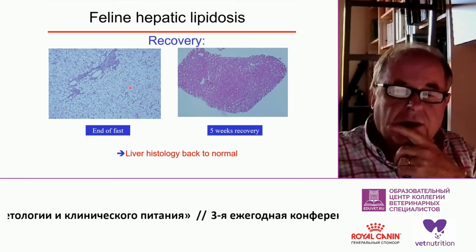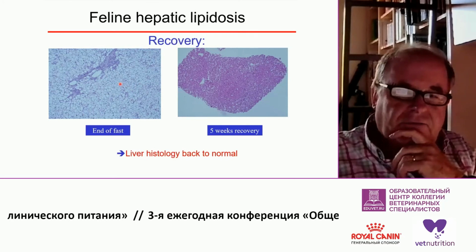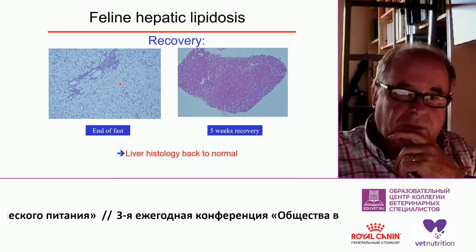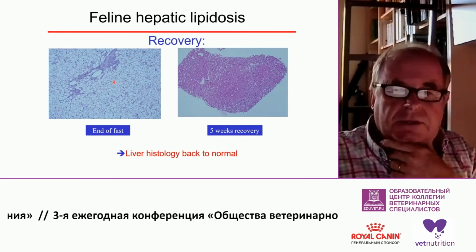This is why we believe that accumulation of lipid in the liver is physiological to some point, and that it can go away if the animal is fed normally.